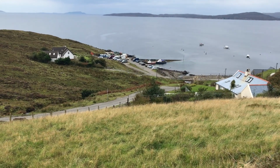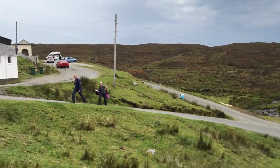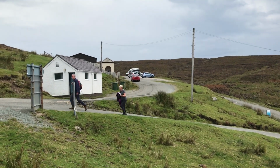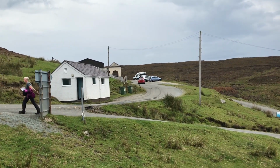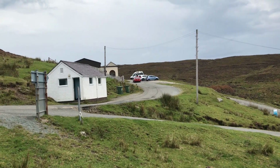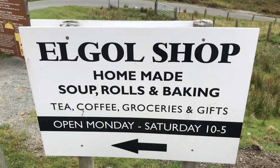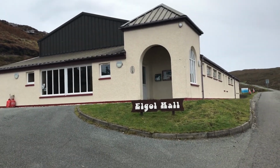There's the jetty down there, but the trail doesn't actually go down there. It turns left at this junction, past the village hall and on. I think there's a snack room at the hall, so hopefully they're open. But it is a Sunday, so fingers crossed. Typical. Open Monday to Saturday. Here's the hall, and it is closed.